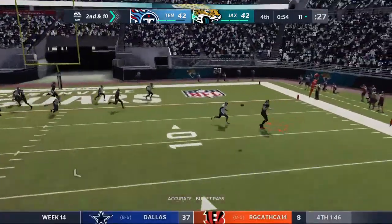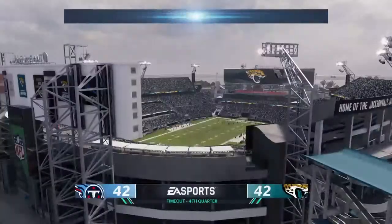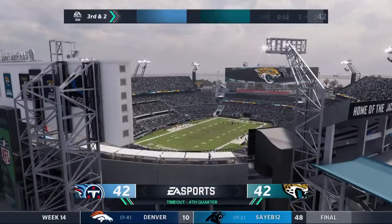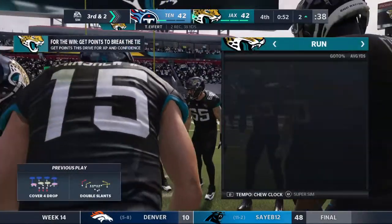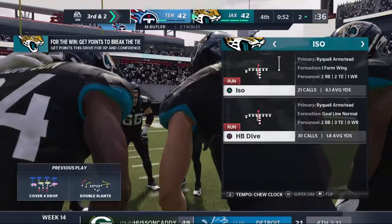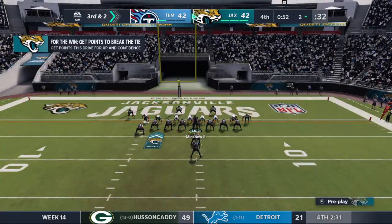Minshew sets to throw. That is caught at the 7-yard line. Now Tennessee is going to use the second of their timeouts as they get the stoppage with a little over 50 seconds left to go in the game. A couple extra tight ends in the formation here as they line up 3rd and 2.